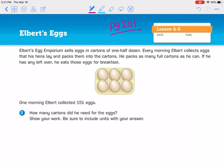Okay, so let's read what they're asking us because that's the first step in making sense of any word problem. So it says, Elbert's Egg Emporium sells eggs in cartons of 1/2 dozen. So that's one of those vocabulary words I want you guys to think about. 1/2 dozen. Well, I know that if a dozen is 12, then 1/2 of 12 is 6. So 1/2 dozen is 6. And you can tell because there's 6 eggs in the picture of the carton.